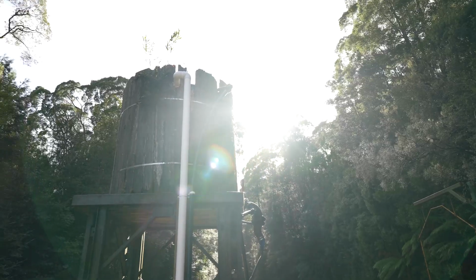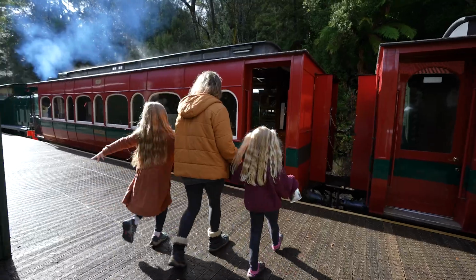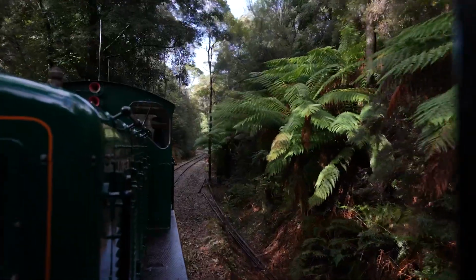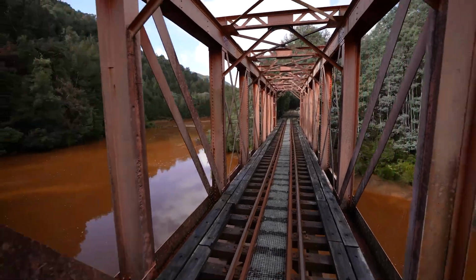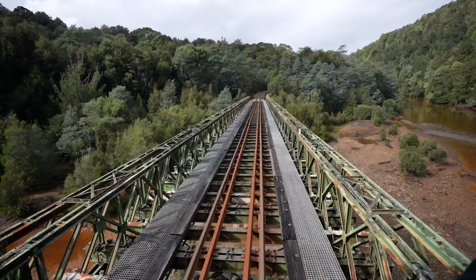Just taking a brief stop here, but you can see the old water tower just above me to fill up the steam train that used to pass through here 100 years ago. So quick tip, if you're thinking about riding the West Coast Wilderness Railway, make sure you book your tickets very far in advance. We booked these a month out and they were the last spots. This train is a very popular ride.